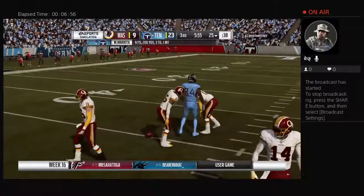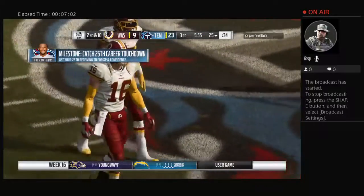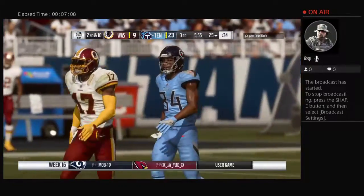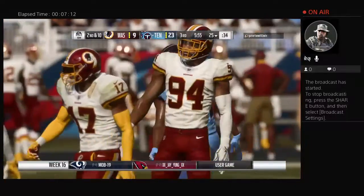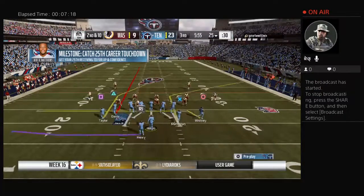The first play of the drive there is incomplete. And it pops free. The collision there jarred the ball loose and brings up second down. An incomplete pass leads to 2nd and 10 from the 25.